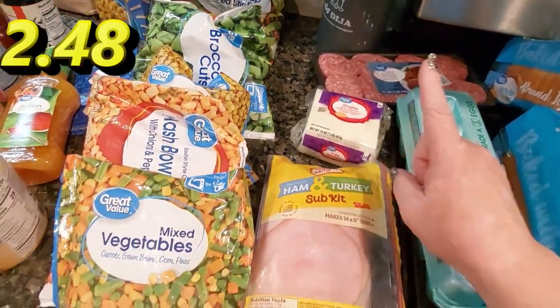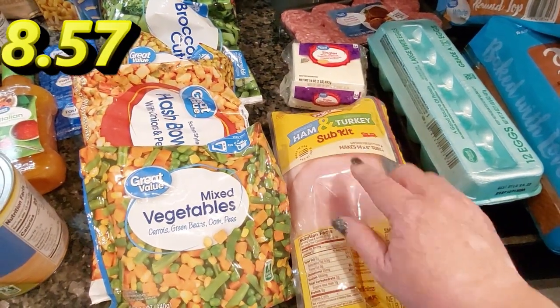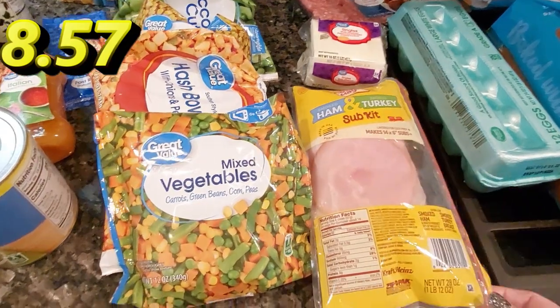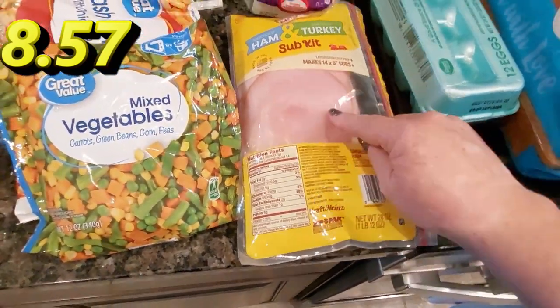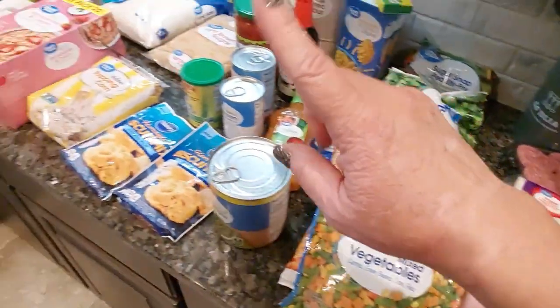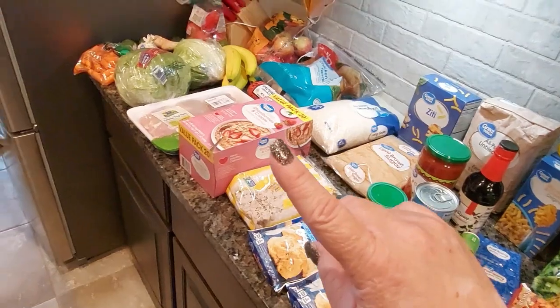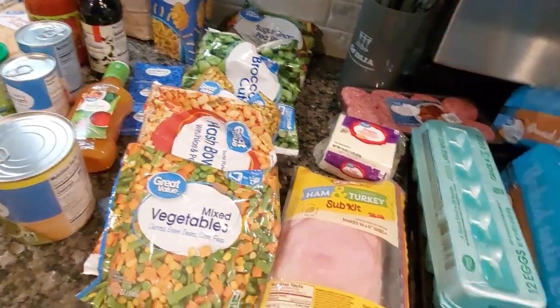I got some Kraft singles to go with this sub sandwich kit. This is Oscar Mayer kit. It's ham and turkey, and it is almost 2 pounds of deli meat. So this will make a ton of sandwiches for us because we'll put some meat, a little bit of cheese, and then down there we've got lettuce and tomatoes and stuff to put on there. So it will be a really good sandwich.